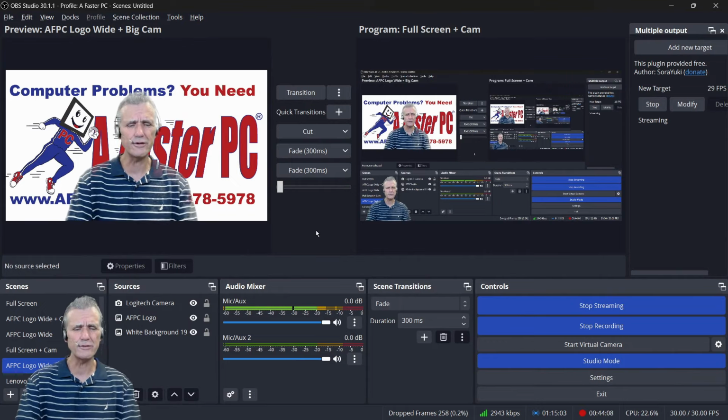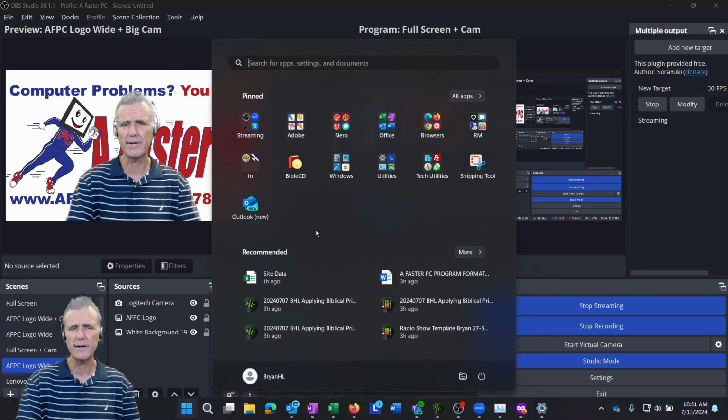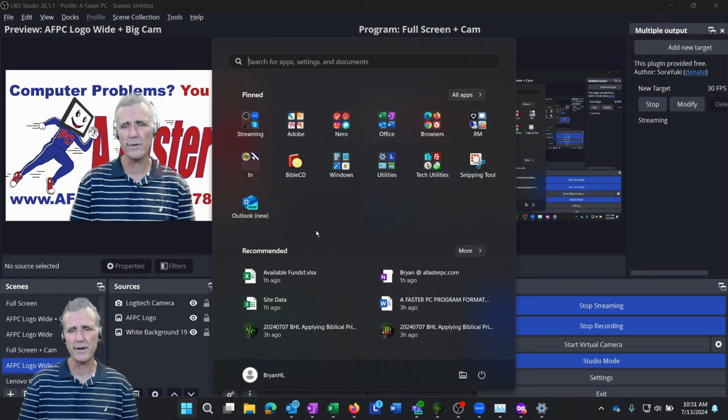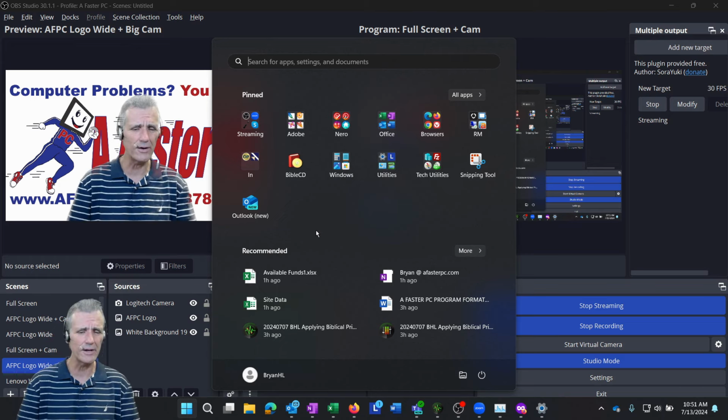So what we're going to do is click on the Start button. You can click on your keyboard's Windows Start button or Windows key, which looks like a 4-pane window. On a newer keyboard, unless you have a really cheap one, it might have WIN on it, or it might just be blank. Typically, it's to the left of the left Alt key.